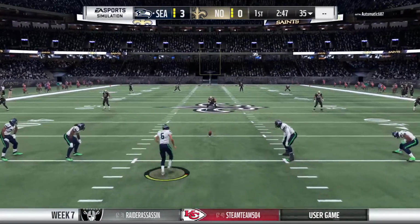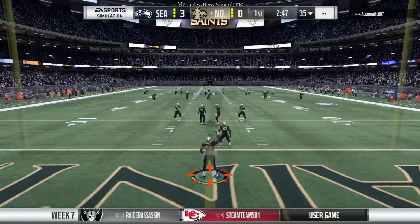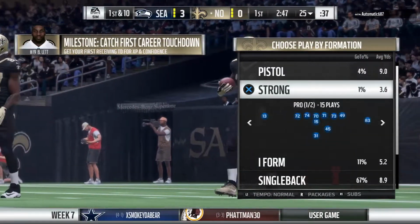And after the made field goal, here's Adam Vinatieri to kick it away. And no return on this one as the fair catch is signaled for and taken. Out onto the field comes New Orleans.